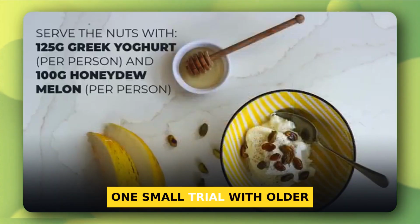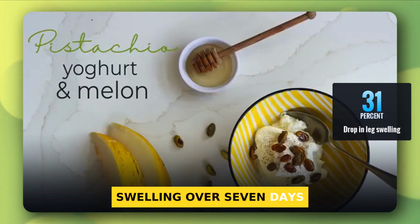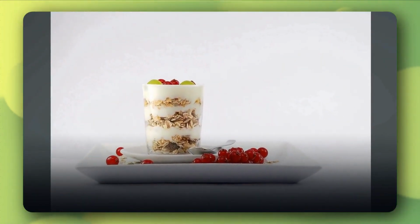In one small trial with older adults, a potassium-rich yogurt drink was linked to about a 31% drop in leg swelling over 7 days. That finding needs more research, but it matches what I hear from clients who make yogurt a daily habit. Use it well.